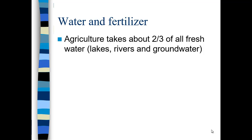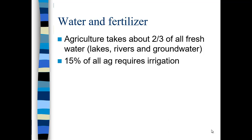So it doesn't completely take the water away. This is based on the annual use of the water. About 2/3 of the use of the water goes to ag. Okay. And it turns out that 15% of all agriculture requires some type of irrigation. So it's not natural rainfall, which you would see a lot of with corn crops in the Midwest, but a lot of ag is irrigation ag.